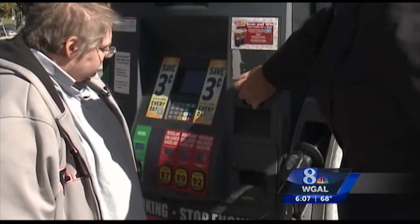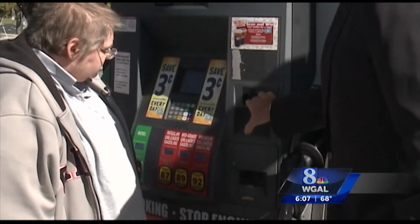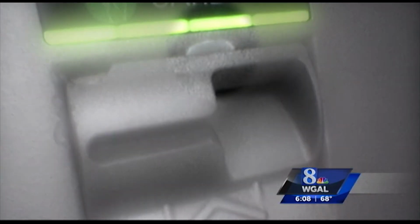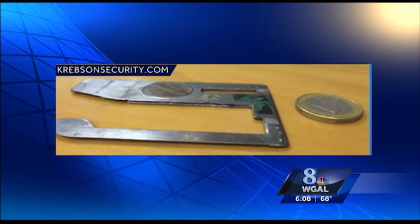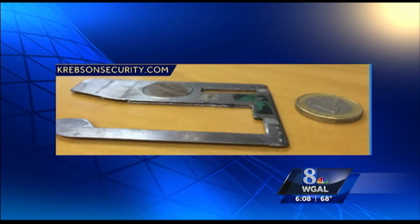This kind of skimmer can often be detected by grabbing it and wiggling it around. Also, look for signs of glue that may be holding the skimmer in place. An insert skimmer like this is much harder to see. It's almost paper thin and actually fits inside the slot of the card reader.